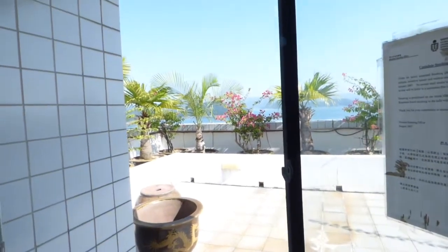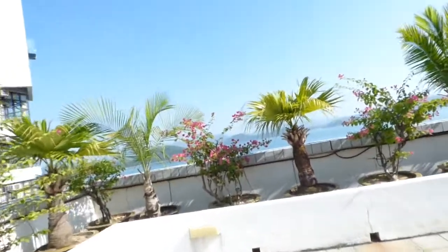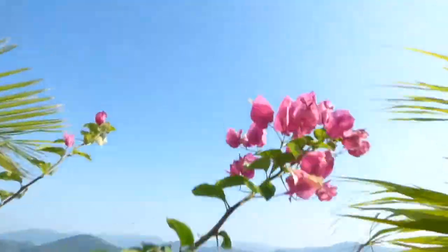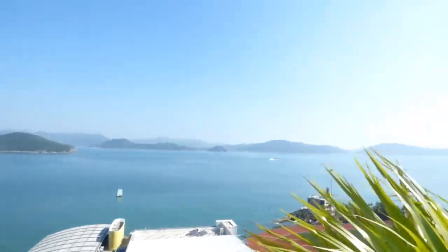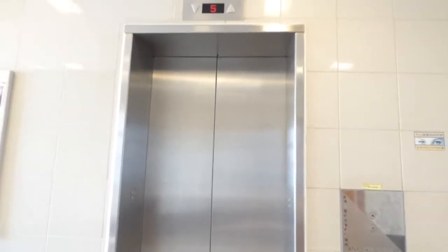And I do have this little balcony out here, which I think I've shown earlier. And we get a beautiful view of the ocean here. I'm really gonna miss this. So every day when I go to class, I go through at least 3 elevators. This is the first one from my room to the lobby, and I live on the 8th floor.